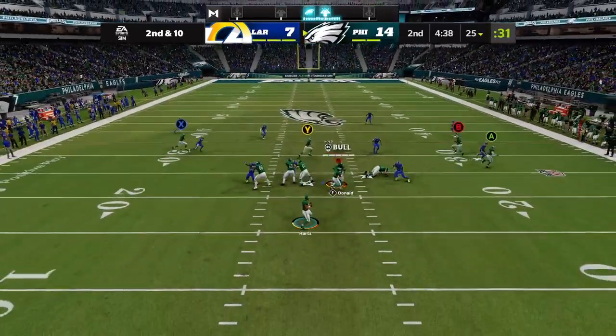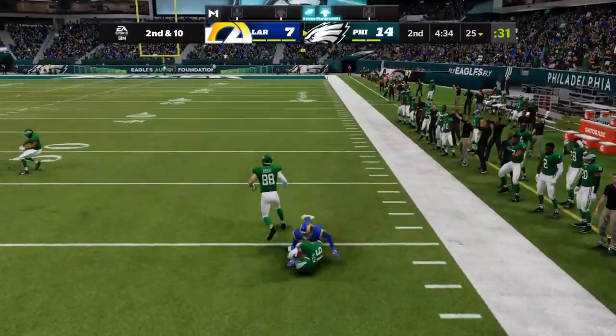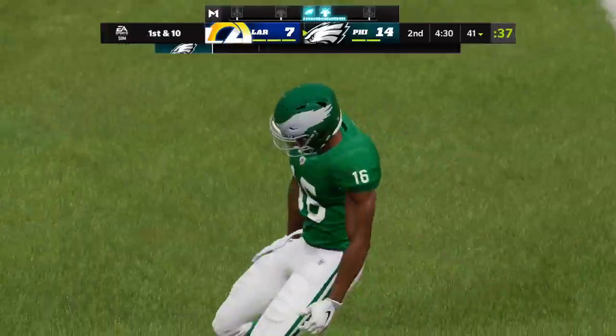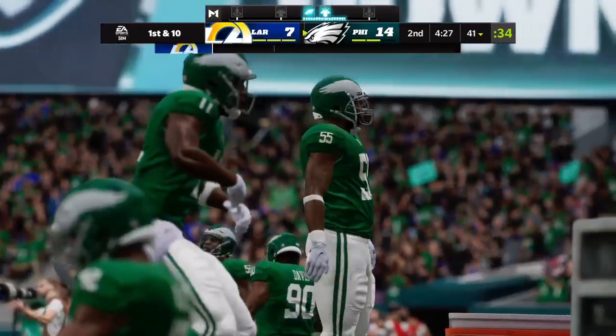To throw again on second down. Looking to get Vaughn right in. That's complete. And they get him down, but not before he takes it across the 40-yard line. He got that first down. That was a nice run.